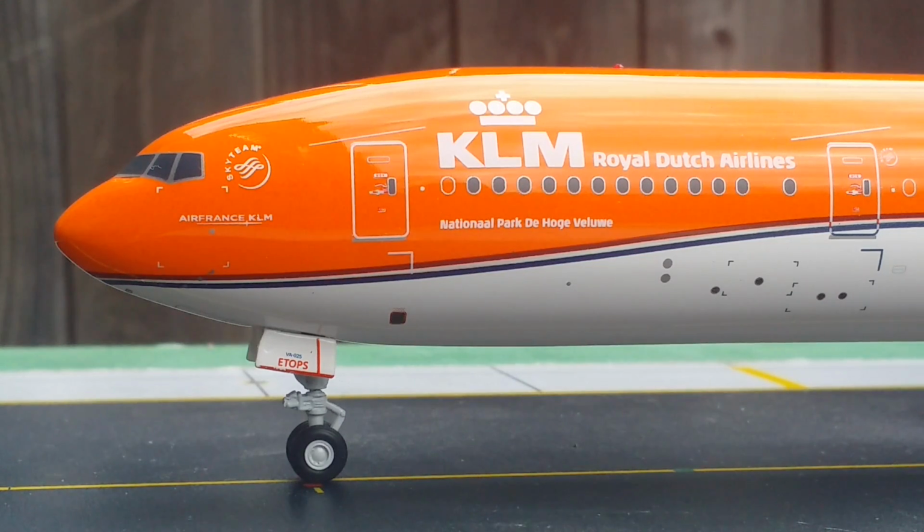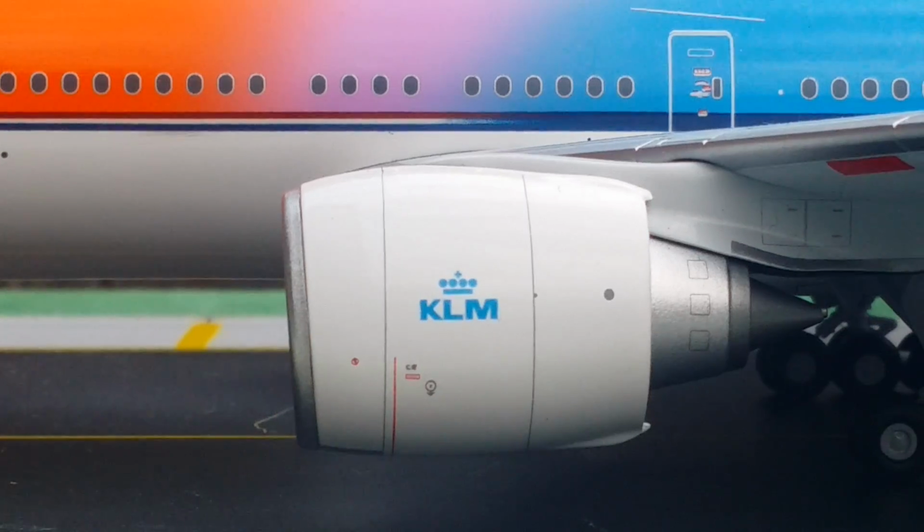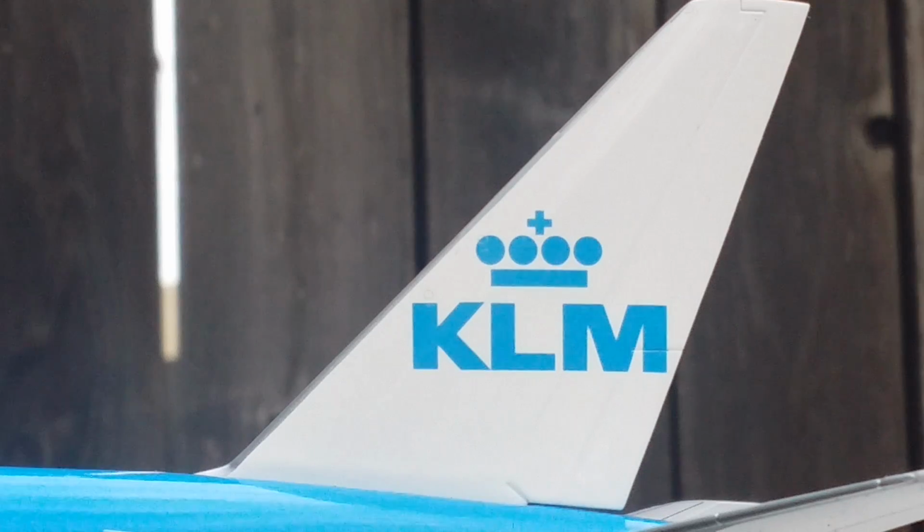Okay, and then you see the KLM logo here on the top front part of the fuselage, as well as the engine there and the tail there. This stylized crown logo signifies Royal Charter status. That's what that symbol stands for, folks.